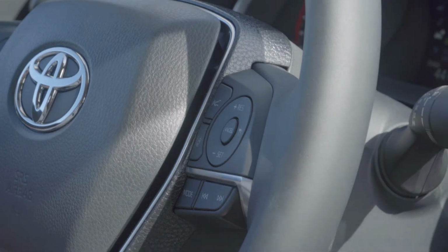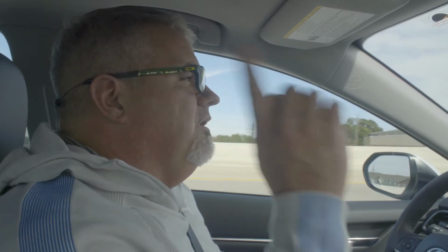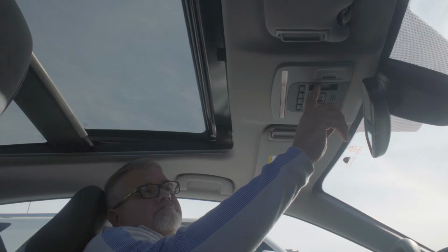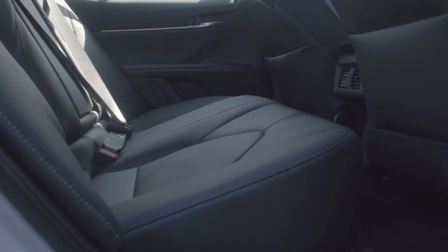Also with the XSE, it has very, very good agile steering, auto high beams, capabilities to do Apple CarPlay as well as Android Auto. Also, it has a charging port. Sits down in kind of a little cubby hole here past the gear shift and actually lets you wirelessly charge your phone as you're driving. Also, it comes with a sunroof, moonroof combination. It lets a lot of light in all the way to the front and the back. Gives you great interior visibility, and also the quiet ride of the XSE. You can carry on a conversation from the front to the back seat, which is awesome.